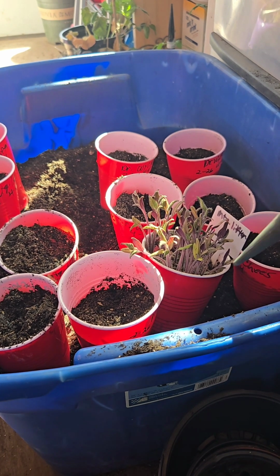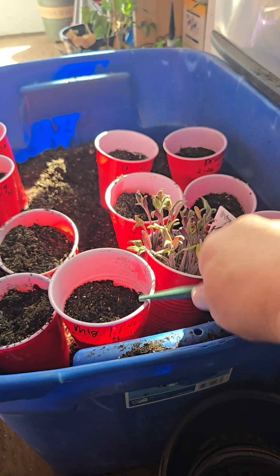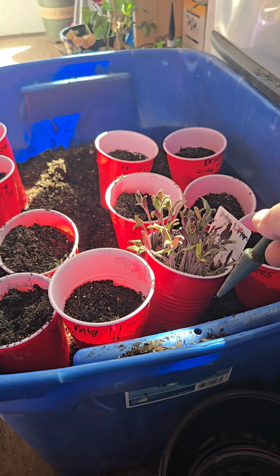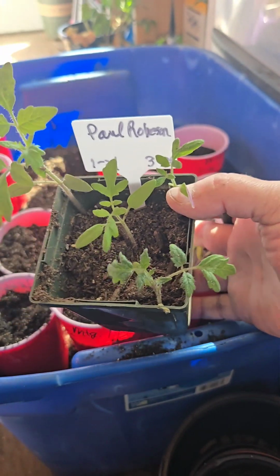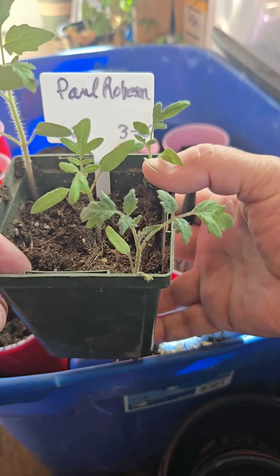I have the names written on them. That way I'm saving some money on tags. So for the cups, I'm trying to write the names on them this year and then save the tags for the little pots like this. This is a Paul Robeson, and some of these are getting bigger so that I need to pot them up again. They're really looking healthy.